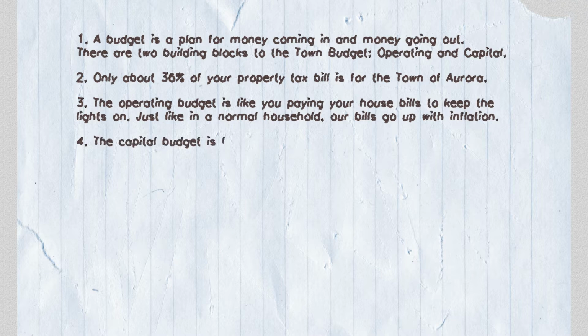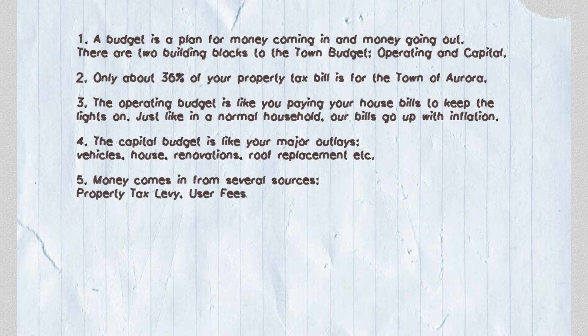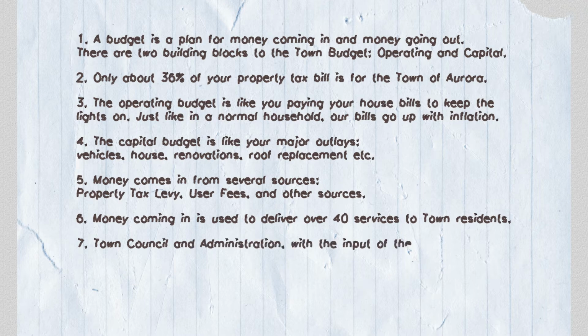4. The capital budget is like your major outlays: vehicles, house, renovations, roof replacement, etc. 5. Money comes in from several sources: property tax levy, user fees, and other sources. 6. Money coming in is used to deliver over 40 services to town residents. 7. Town council and administration, with the input of the public, decide how to best balance the town budget, guided by provincial legislation, to deliver the best mix of these quality services while looking after the assets we own, all to build a great community where our residents can live, work, and thrive.